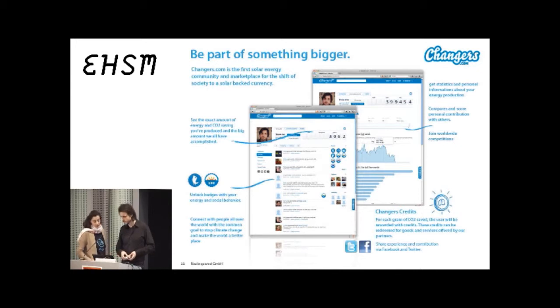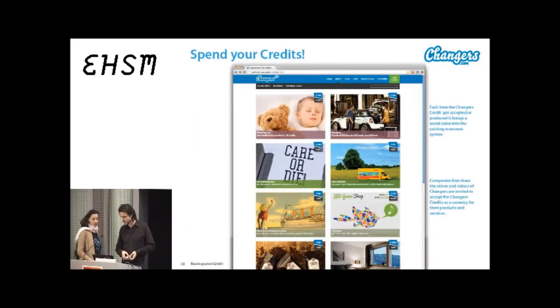Right, exactly. So on the one side you have the community, which is the playful thing, and then here you have the marketplace. We call it the first platform for private carbon dioxide trading. You have all these different offers, and these companies accept your CO2 savings as a reduction or as a full price.